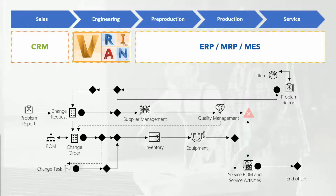This is a sample schematic of a typical process. This might seem complex, or it might be overly simplified depending on your company and the product line that you create. But what you can see here is that everything is connected. If one thing breaks down, you feel it in the rest of the chain.